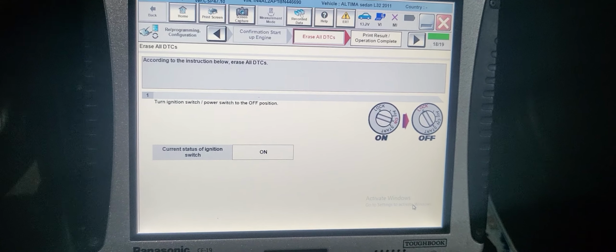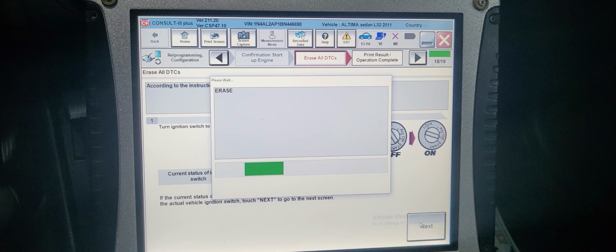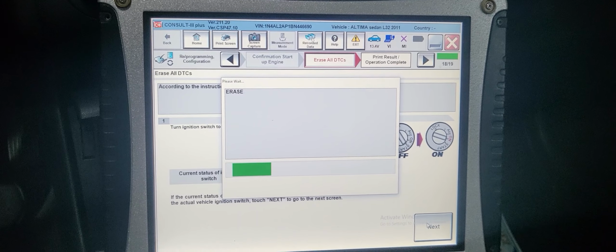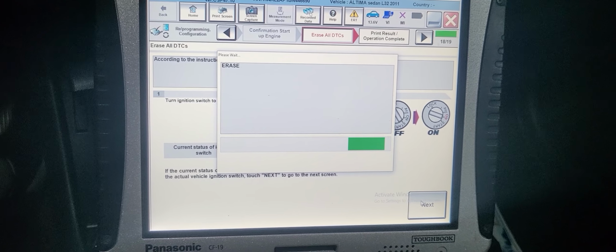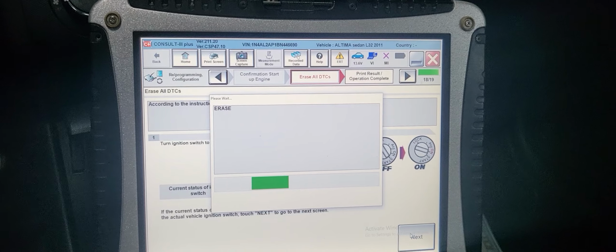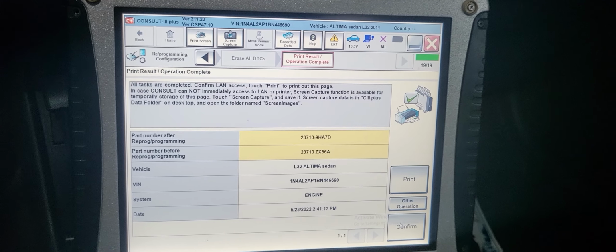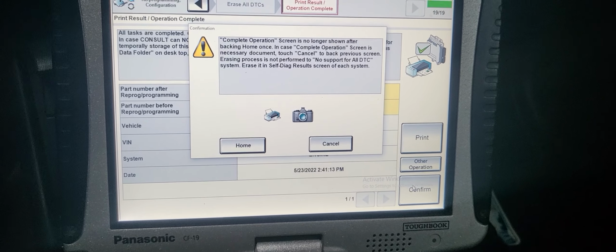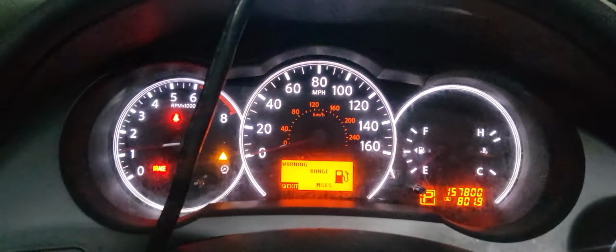Erasing all the DTCs. Switch ignition off, then on. It will erase all the DTCs. After the DTCs are completely erased, we will go back to, okay, here is the result. And I will confirm. I will go back home, start the car. Everything is good.